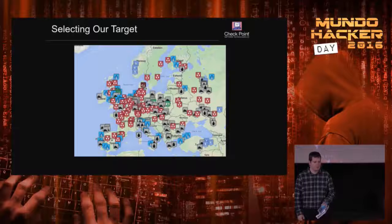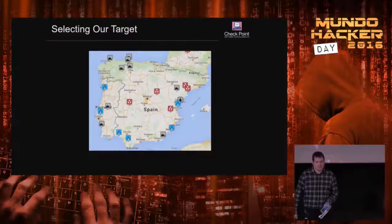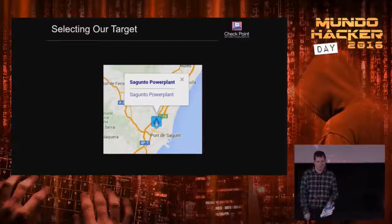Now, and this is important for the sake of this presentation, I am a person who really hates gas-powered power plants. With a passion. I want to see them brought down and I want to see the prices of oil rise for some reason. So let's zoom in to Spain and let's pick a gas-powered power plant near to us. The Sagunto power plant is the closest gas-powered power plant to here, if I'm not mistaken.